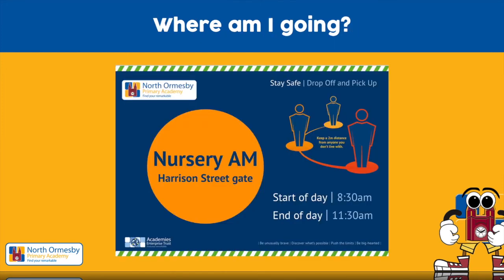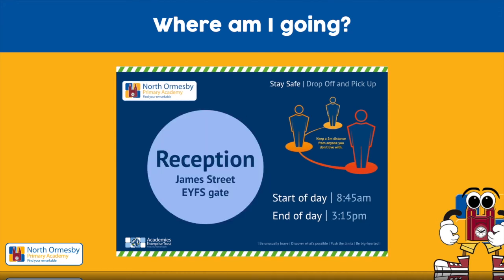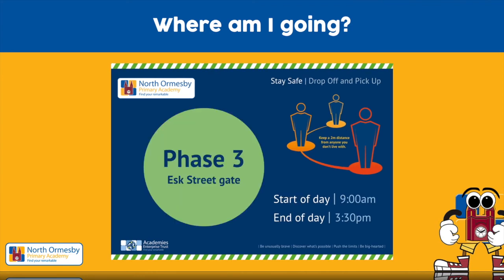Timings will be the same as they were prior to Christmas. AM nursery starting at 8:30 till 11:30 and PM from 12:30 to 3:30. Reception will be 8:45 to 3:15. Phase 1 will start from 8:40 and end at 3:10. Phase 2 is 8:40 to 3:20. And Phase 3 is slightly later from 9 AM until 3:30.